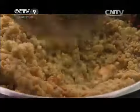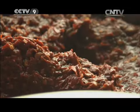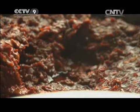The next step is to prepare the stock. Pepper is fried first, followed by other spicy ingredients, similar to those used in the dipping sauces for soft tofu. People in Luzhou are familiar with these tastes.